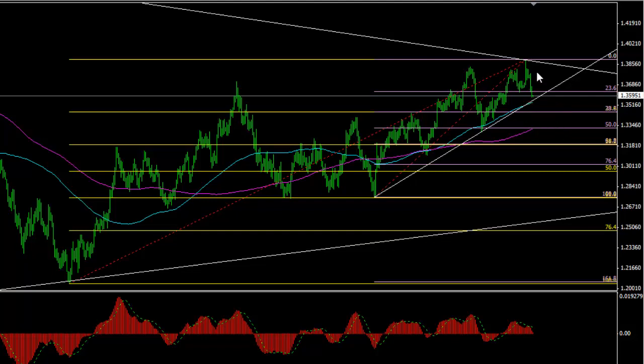Now, as long as the euro stays under this trend line here, I do prefer selling rallies. Above there is a different matter, and that could take us a fair bit higher. But we'll deal with that nearer the time, and until then, I really think 139 is the absolute limit on the top side. So moving along to dollar yen.